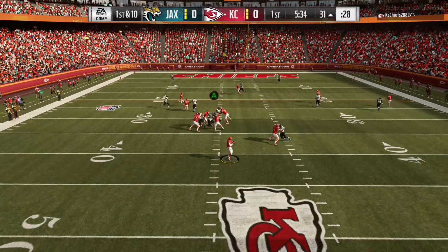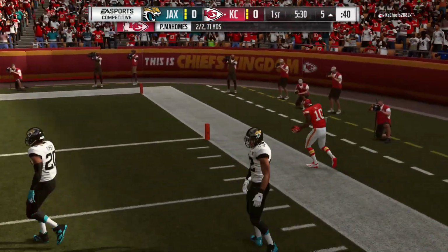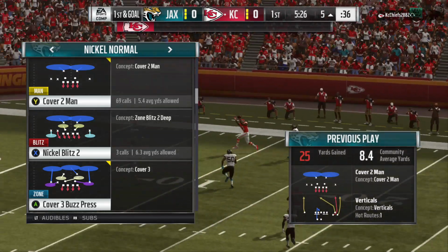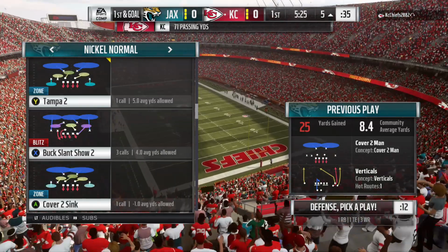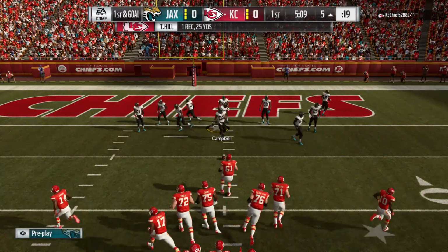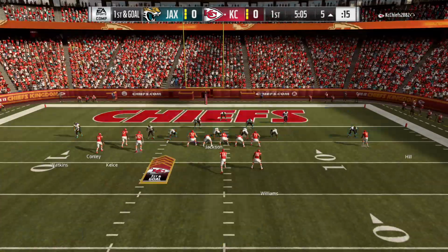Mahomes now on first down. His throw caught right around the 6. And he gets it all the way down inside the 10 to the 5-yard line. A really nice gain of 25 yards. A first trip to the red zone for KC. They've got it first and goal at the 6.